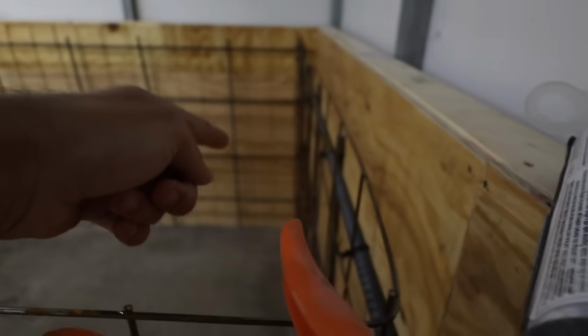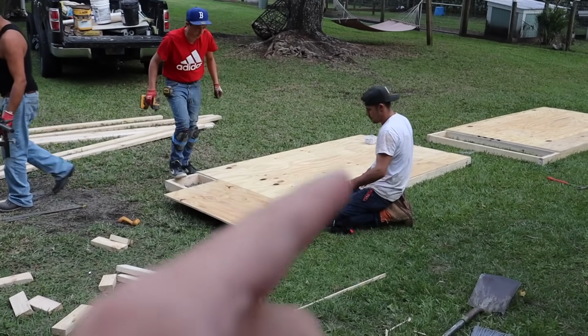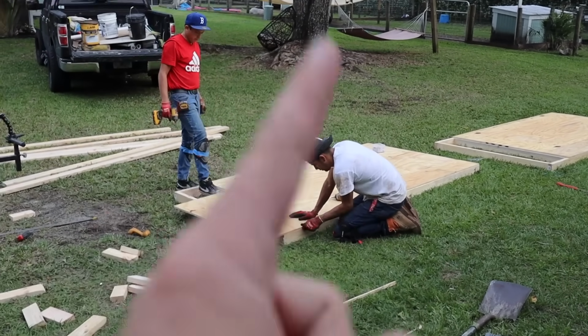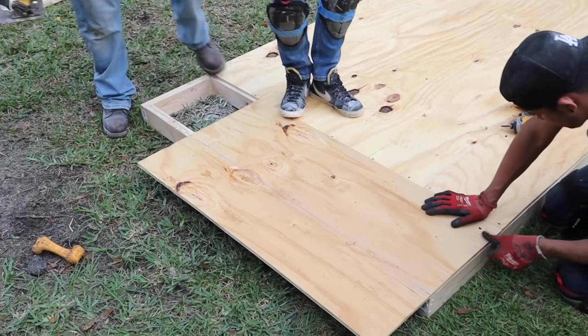And for the inside wall, that will go right here so we can pour the concrete in. They are building that outside right here, right now. It is crazy the amount of work that these guys are doing in just one day. Hector, how do you do it, man? We work really hard. Mucho rápido, amigo.